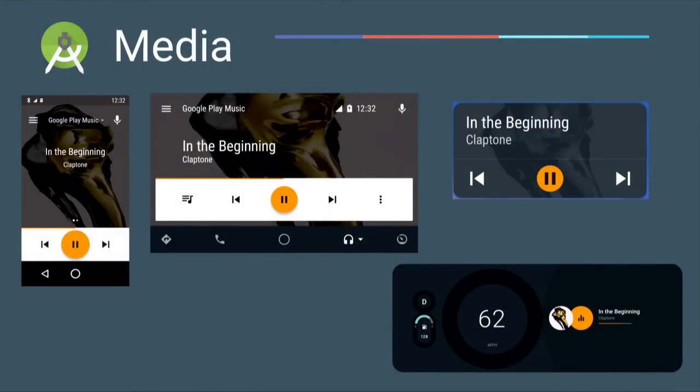So as you saw earlier in the demo, media content can show up in many different forms in various Android Auto devices. On the left here, we have our media facet, which is a templated UI experience where the user can control playback, and also we offer browsing capabilities. On the other hand, media content can appear more passively, such as a card inside of our overview stream, or as a notification inside of our instrument cluster.